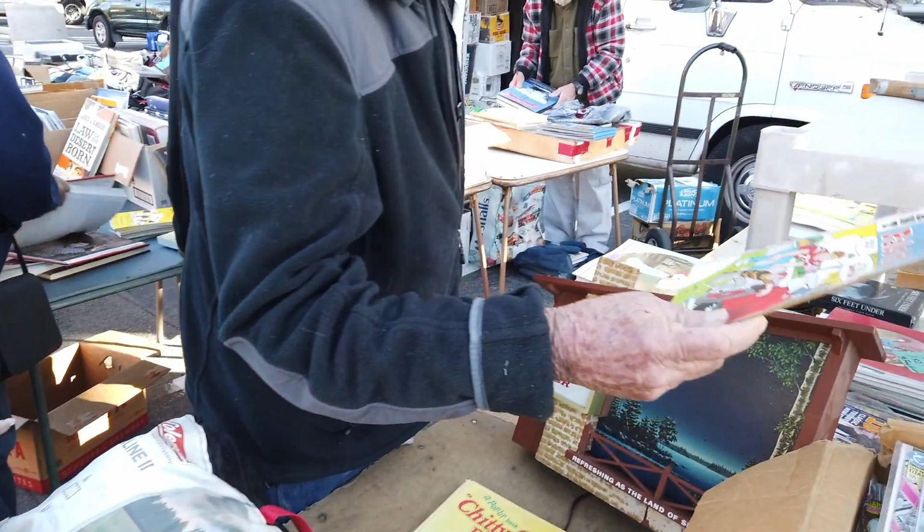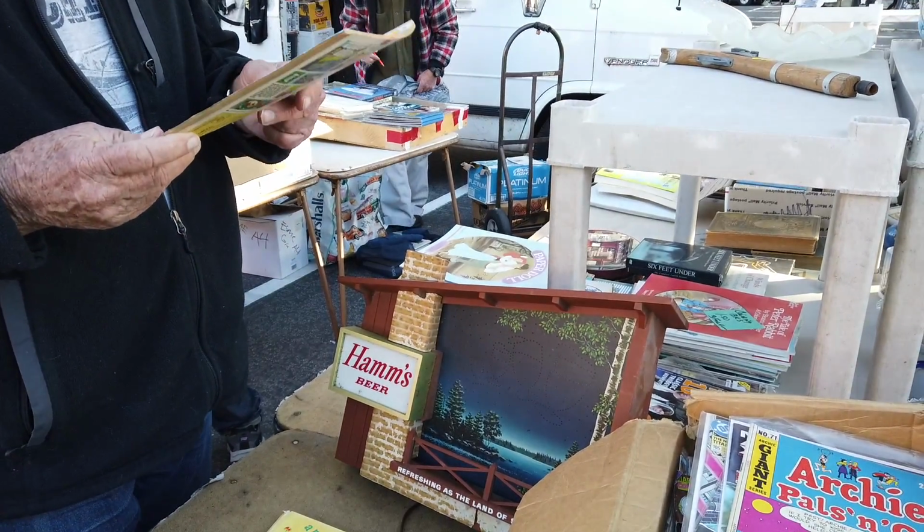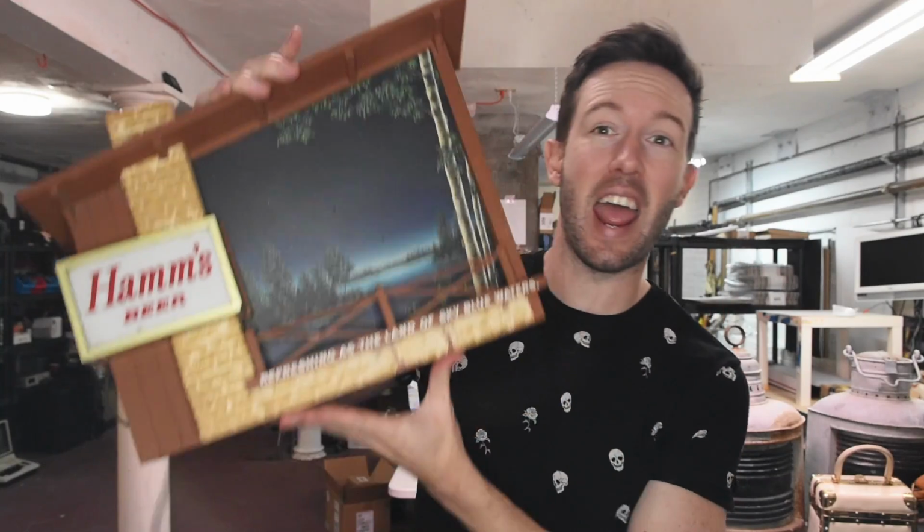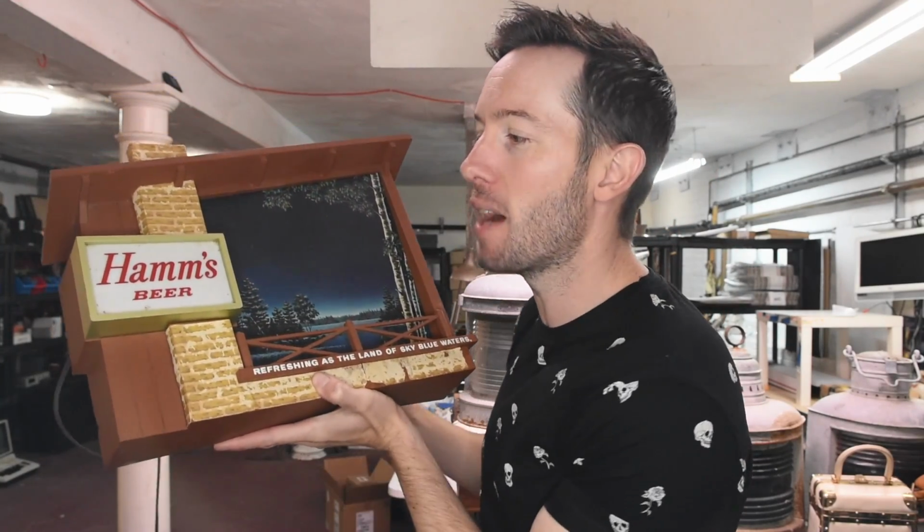Apparently, I looked very interested in them because he started thumbing through them. Perfect. That is my opportunity. Guess who was able to sneak in and get the Ham's beer light? It's kind of hard to find Ham's beer light. This was my first find of the day. I was super passive-aggressively aggressive.